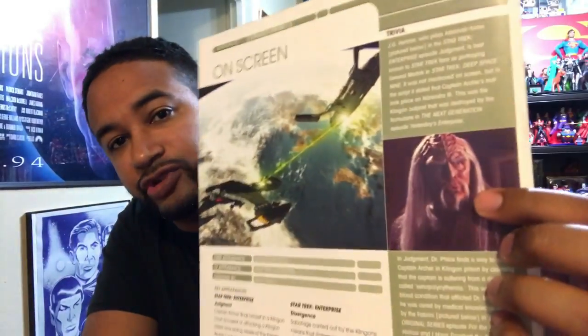And interesting to note, the captain of the bird of prey that was seen at the beginning of Borderland was none other than J.G. Hertzer himself, who fans will know as General Martok from Deep Space Nine. He also played Governor Kolos, not Governor Kolos, but Advocate Kolos, who is pretty much Captain Archer's attorney, I guess you want to call him, in the episode Judgment. So that's kind of cool.